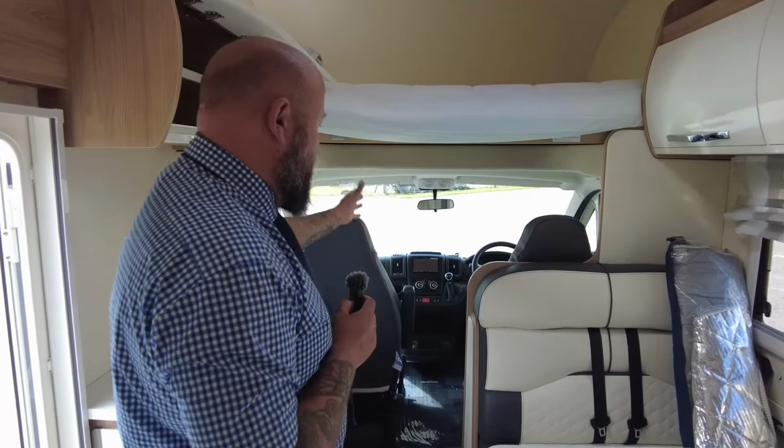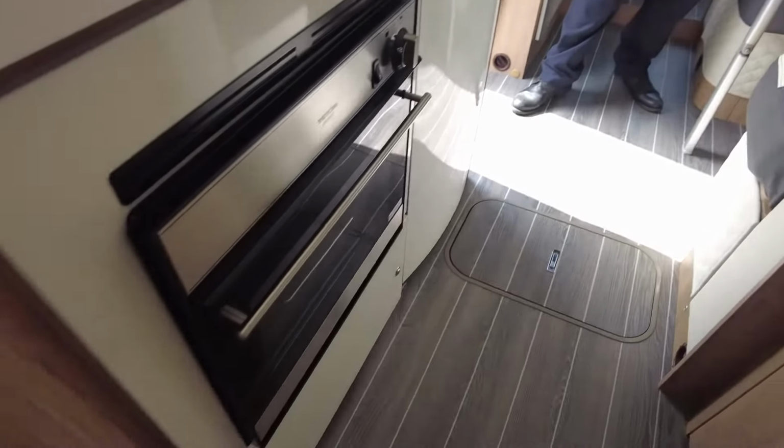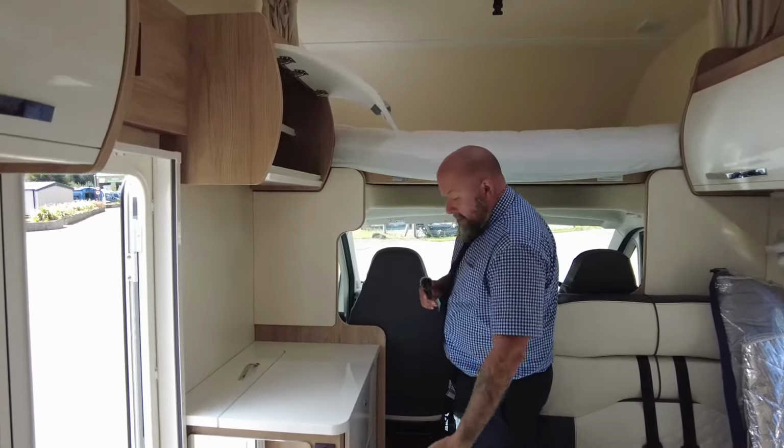Obviously the attraction is it's got the automatic box, so for quite a large motorhome with all the storage in the world, just having that real nice comfortable drive is going to make the difference on your holidays as well. Oven and grill at the front there, just underneath the kitchen unit, and lots and lots of storage. I keep banging on about storage, but there is loads on it, and everywhere I look I find more.